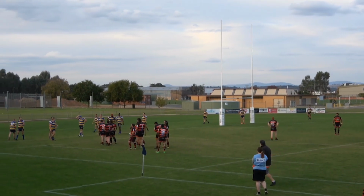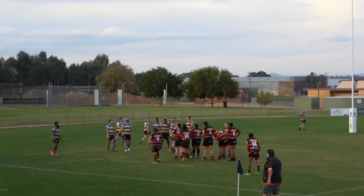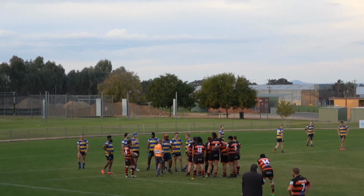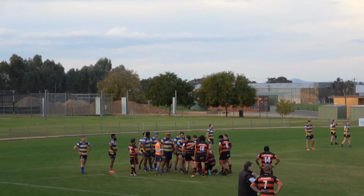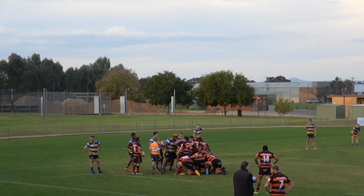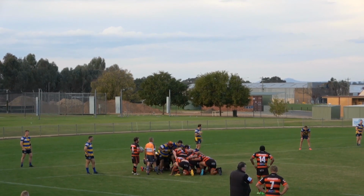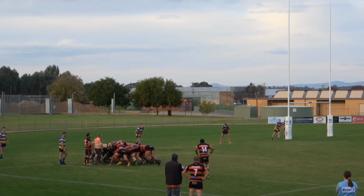So Tumut taking a scrum here, and why wouldn't you? You've been dominating all day. Of course. We'll see the dominance of their scrum. Just push this ball and maybe a pushover from about 8 metres out, or they'll swing it wide. Captain Ryan O'Sullivan is directing the defence, telling them where to go and what to focus on.